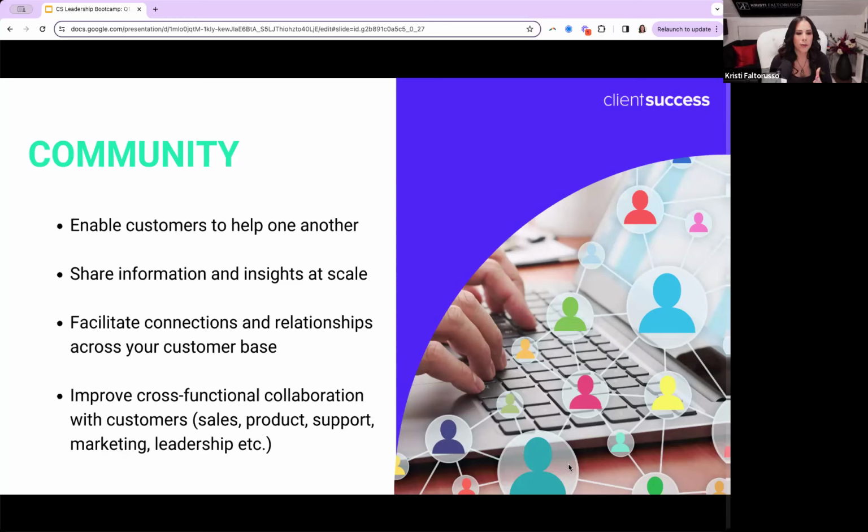Last one here is improve. It's going to improve cross-functional collaboration with your customers. Think, you've got a community, you've got sales engaged, you've got product, you've got support, you've got marketing, you've got leadership. All of a sudden, your entire company has access to your customers. And that is a good thing.